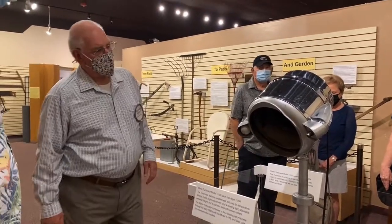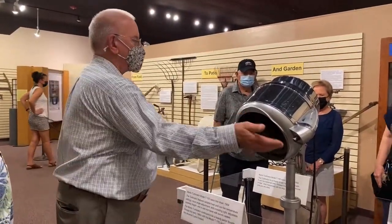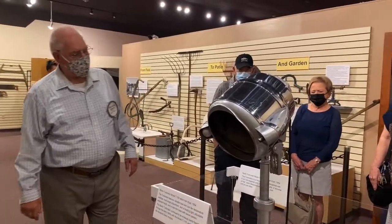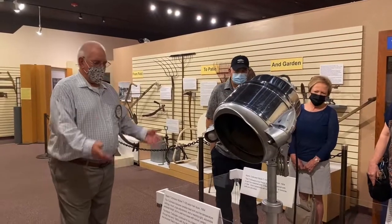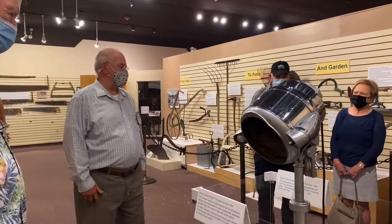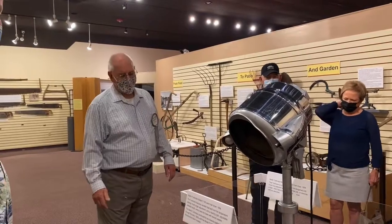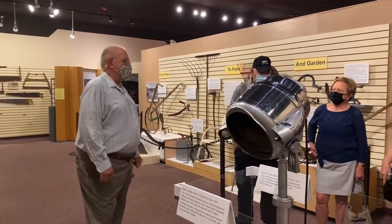All the latest conveniences, variable heat and cooling settings, even a reading lamp so that you could read the magazine while you're waiting for your hair to dry. And later on in their later life, they became known as salon model. The Turbinator name changed to salon. And they're still being made and used mostly now in Canada.